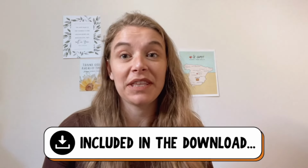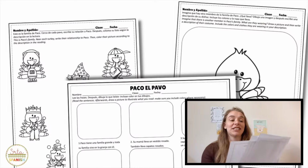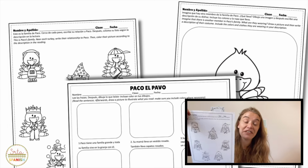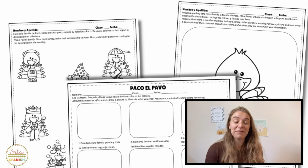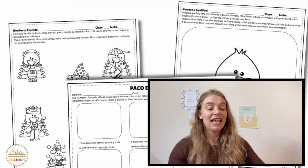This download comes with a printable story in color and black and white, so you can just print it off and use it in your class library, or you can print it, make copies, and use it with all the activities that we just talked about. It also comes with 3 comprehension activities. So that's the story summary sheet, the color and label the family members, and the read and draw comprehension activity. Then it comes with that follow-up creative writing and coloring activity that I showed you.